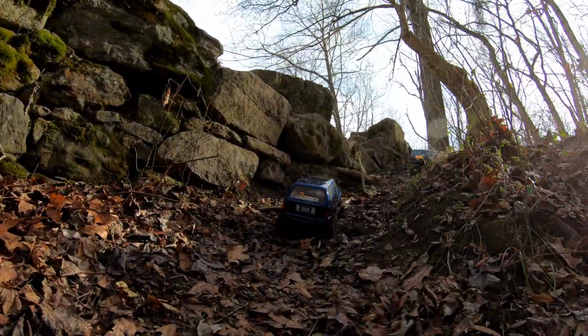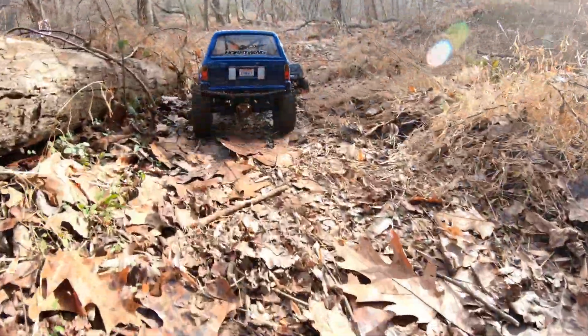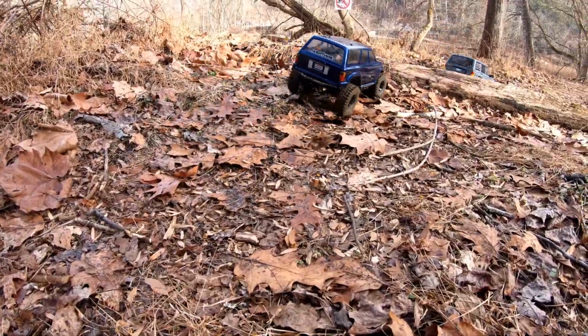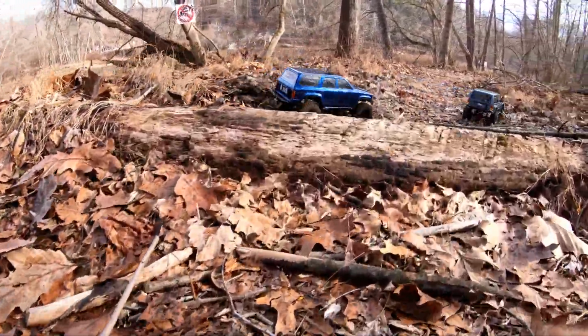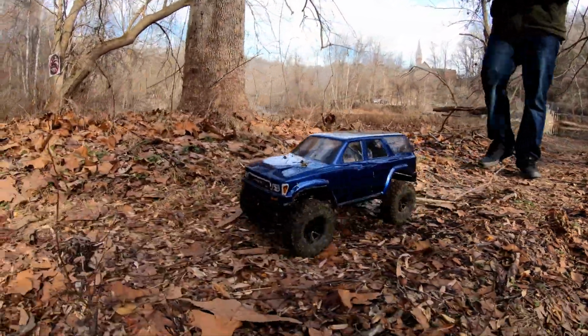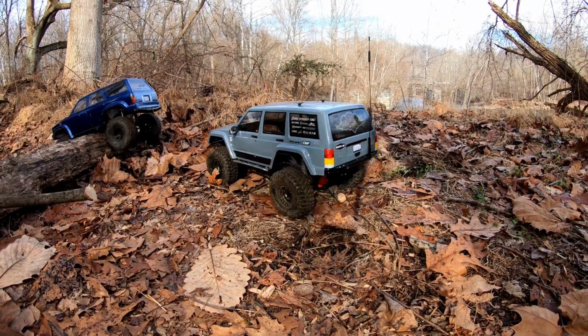This is actually our first run with the Enduro Trailwalker having the Forerunner body on it. We'd taken it out before with a trail honcho type body, but this is the first time we took it out with the Forerunner body. I think it looks awesome. Hot Rod painted it himself. I think it looks amazing.